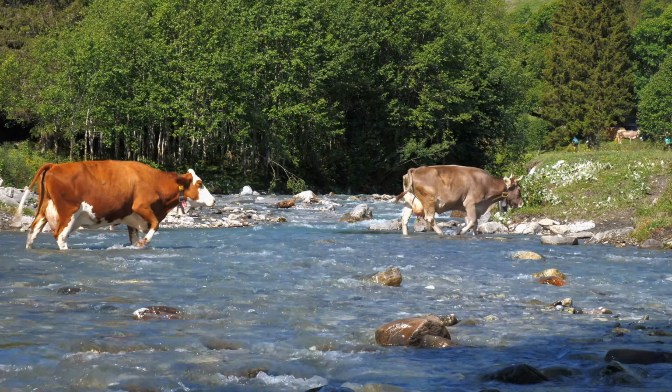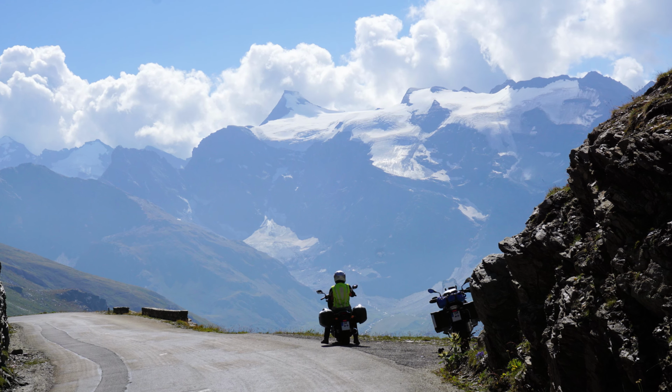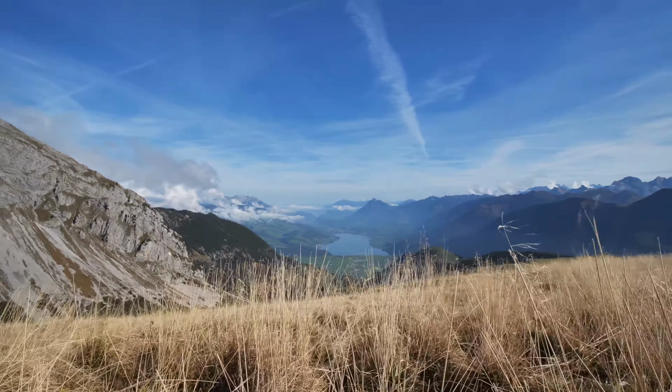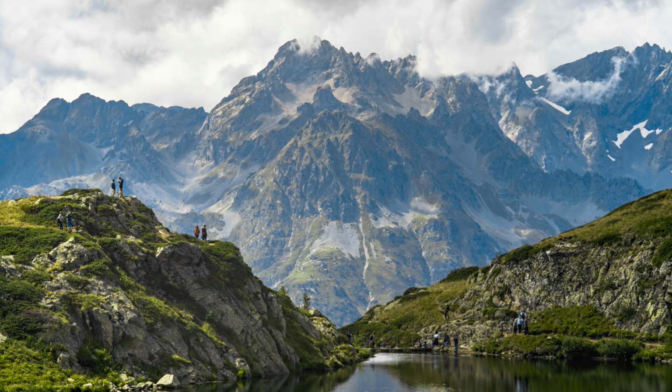The French Alps have a different pace. They stretch across southeastern France, forming a natural border with Switzerland and Italy. They extend from Lake Geneva in the north to the Mediterranean coastline in the south. In the middle you will find Alpe d'Huez.